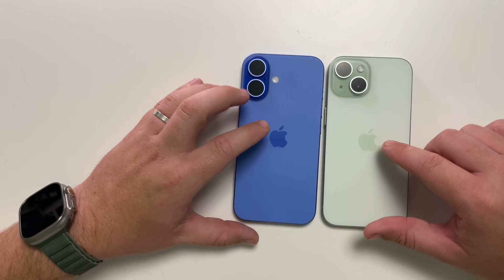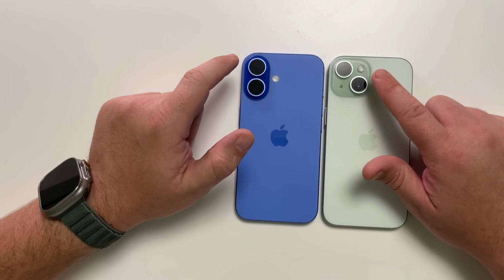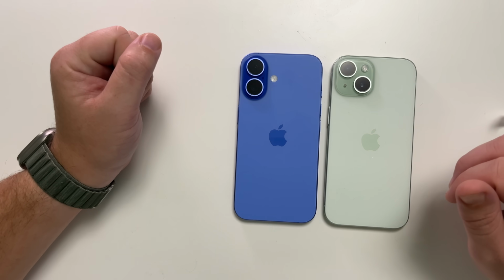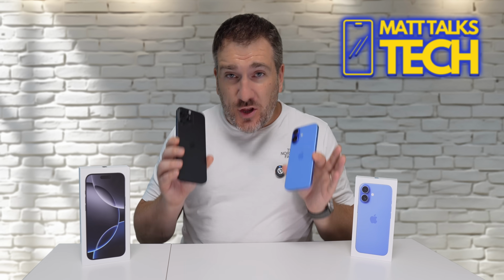But like I said, on the rear here, the main difference has got to be the cameras that you can see right here. The flash is even outside of it now too, where it was inside. But the microphone still sits inside there. So yeah, that is really cool for first impressions. And there we have it then, guys. That is the first unboxing and the first overlook of the new iPhones.